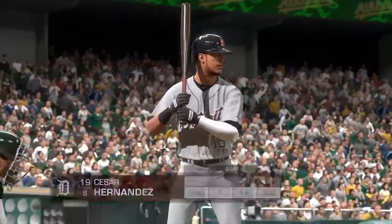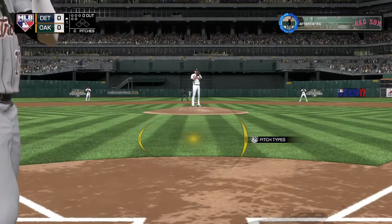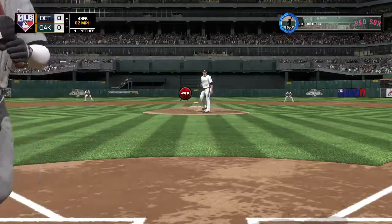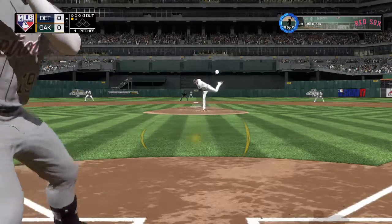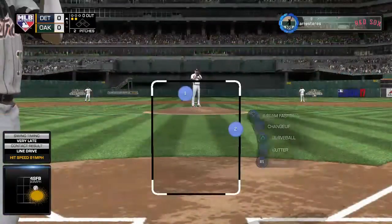In now, Cesar Hernandez. And we are set for baseball here this evening. And the first pitch of the ball game here is taken for a called strike one. And Harold, this Oakland ball club entering play here tonight. They'll look to make it 3 straight as they come in on the heels of 2 straight wins.